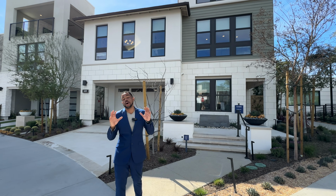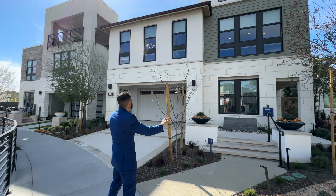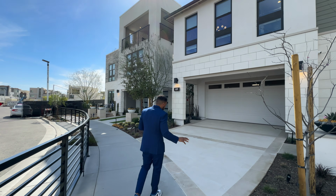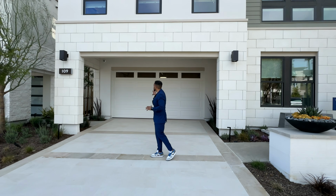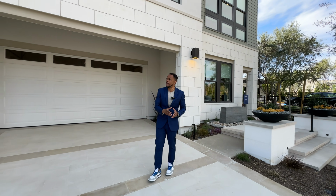All right guys, so like we always do on this channel, let's start our tour on the exterior. Now as we turn around here, this Perry elevation, I love it. It has a nice modern design to it. I love how they decided to do this nice limestone tile that goes up through the entire driveway here. They did go with the more traditional garage doors here, and if you want it, you can always upgrade it to the glass style. That's what's really popular right now.